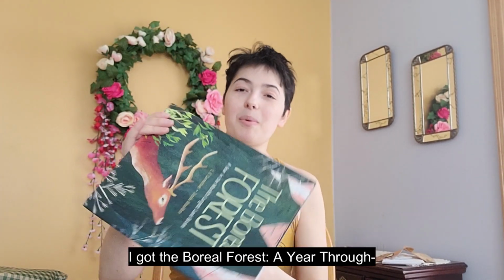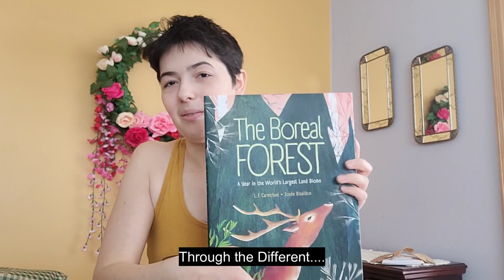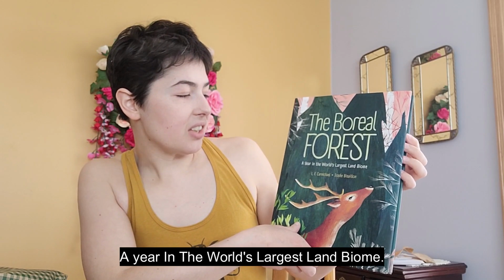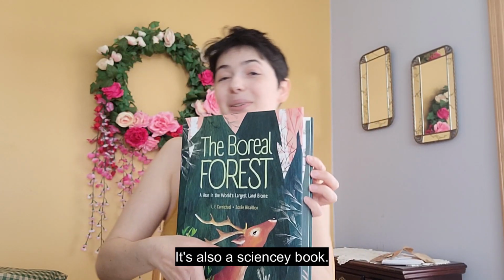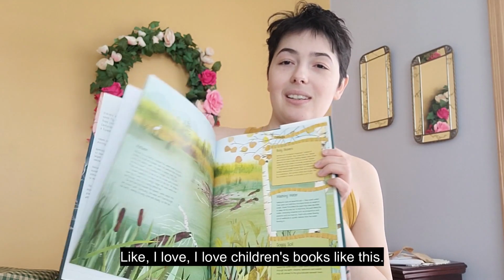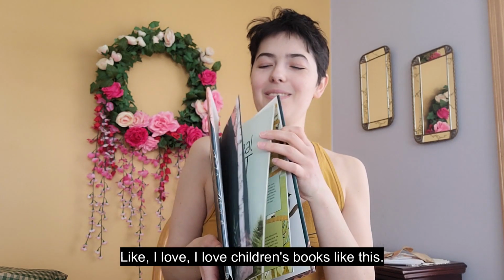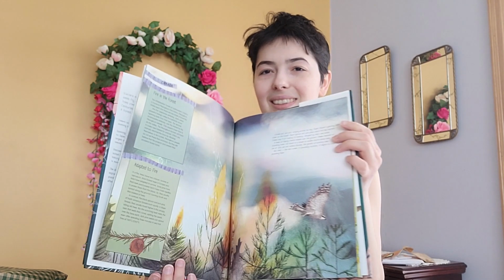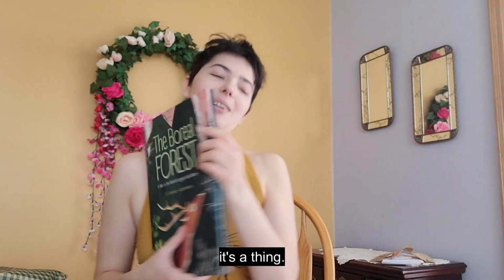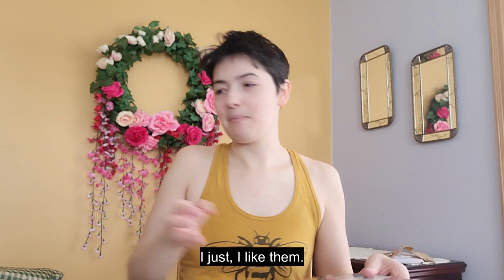I got The Boreal Forest, a Year Through the World's Largest Land Biome. That is correct. It's also a science-y book. I love children's books like this. The artwork is gorgeous, and I like them.